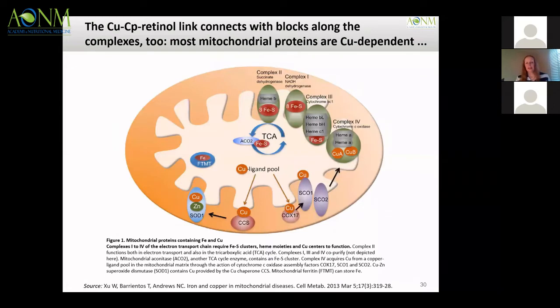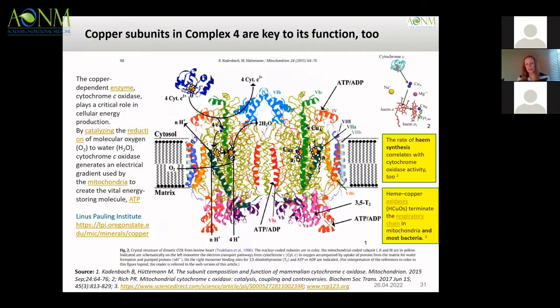So this here shows how many copper complexes there are in the mitochondria, something that seems to not get quite enough focus in the literature. I mean, it's there, but it doesn't get talked about a lot. Copper is absolutely vital, especially for the 4th complex, which is called cytochrome C oxidase.